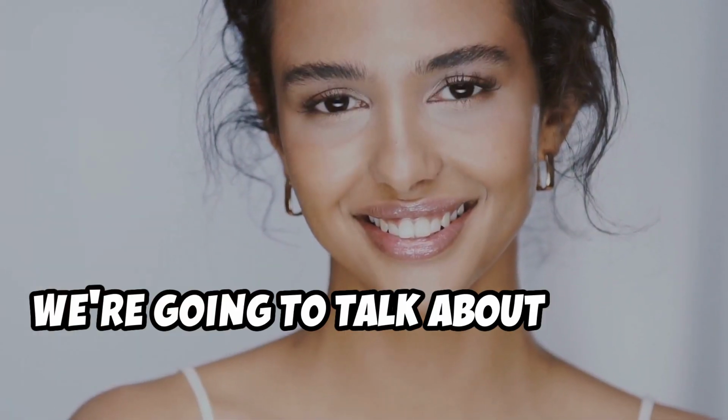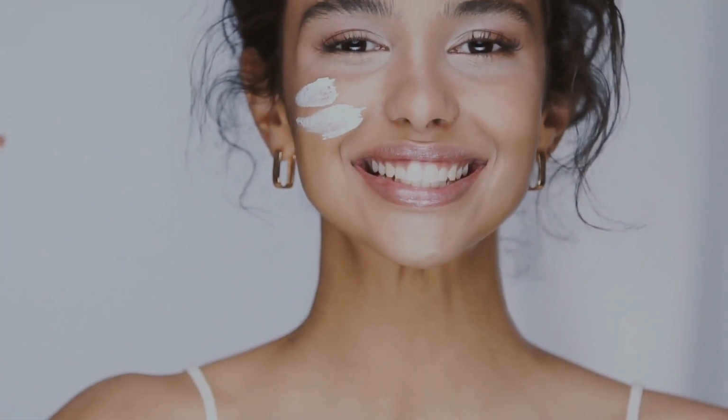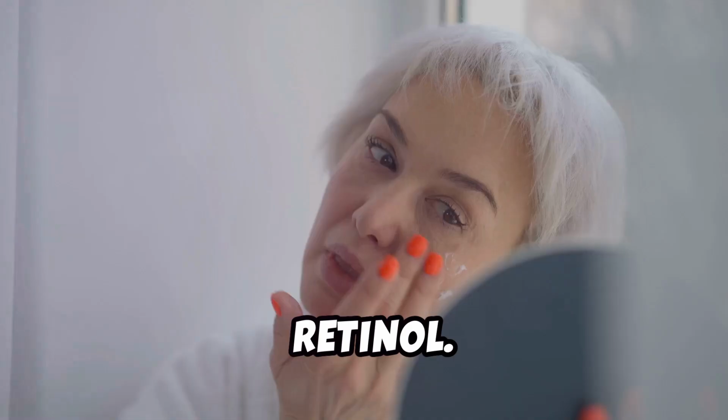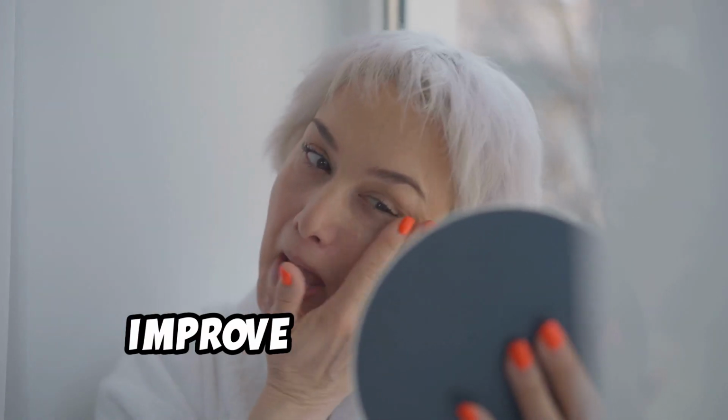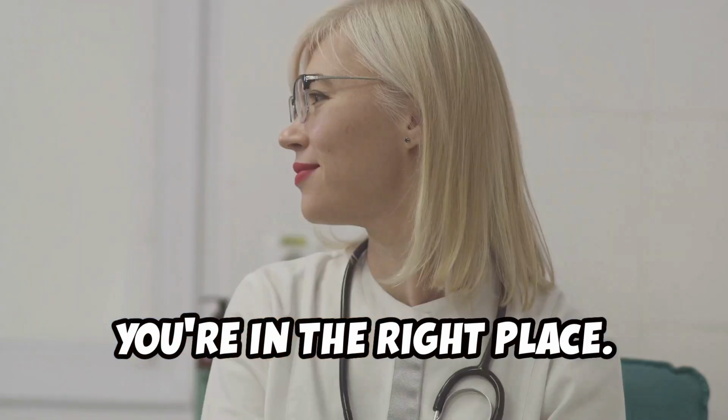Today we're going to talk about one of the most powerful ingredients in anti-aging skincare. Retinol. If you're looking to reduce wrinkles, improve skin elasticity, and get that youthful glow back, you're in the right place. Let's dive into how retinol works and how you can use it effectively.